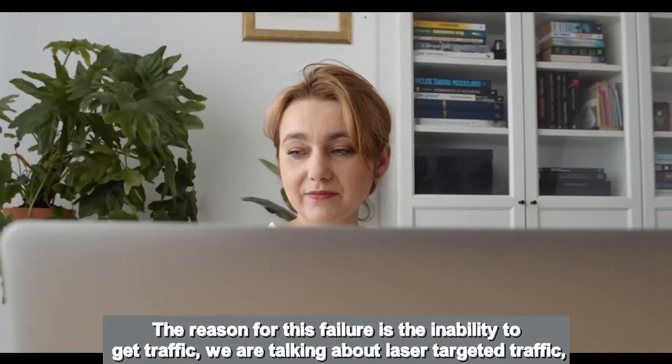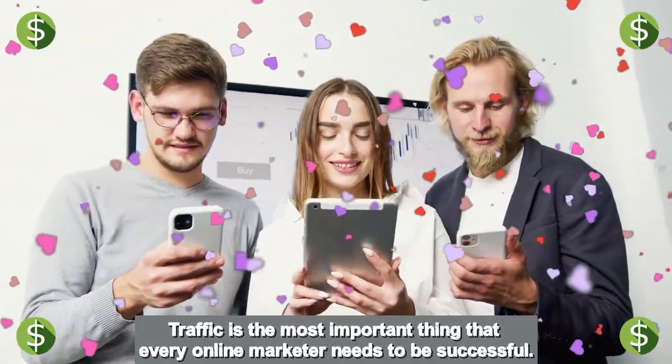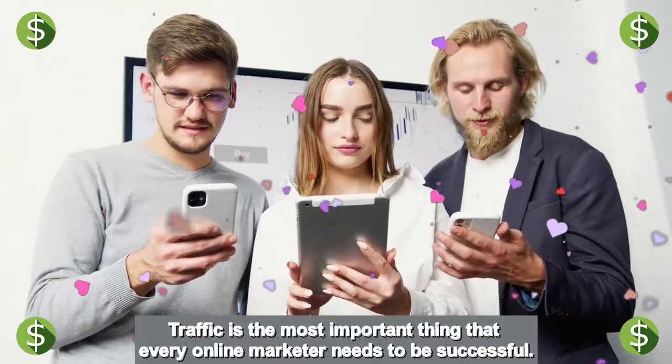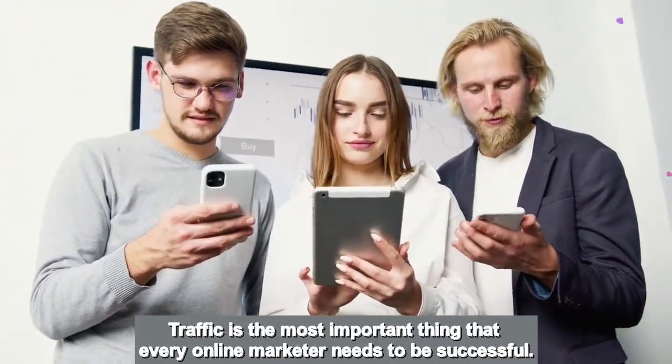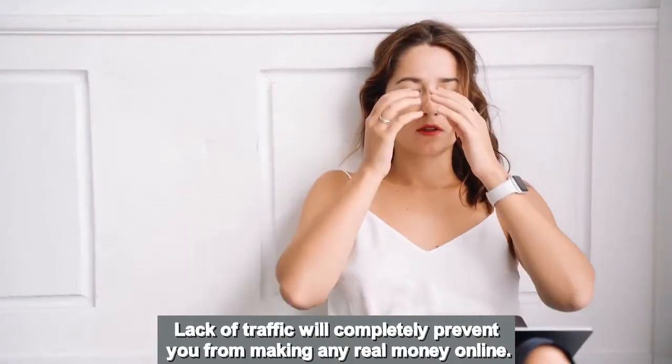We are talking about laser-targeted traffic, the type of traffic that allows you to get daily commissions. Traffic is the most important thing that every online marketer needs to be successful. Lack of traffic will completely prevent you from making any real money online.